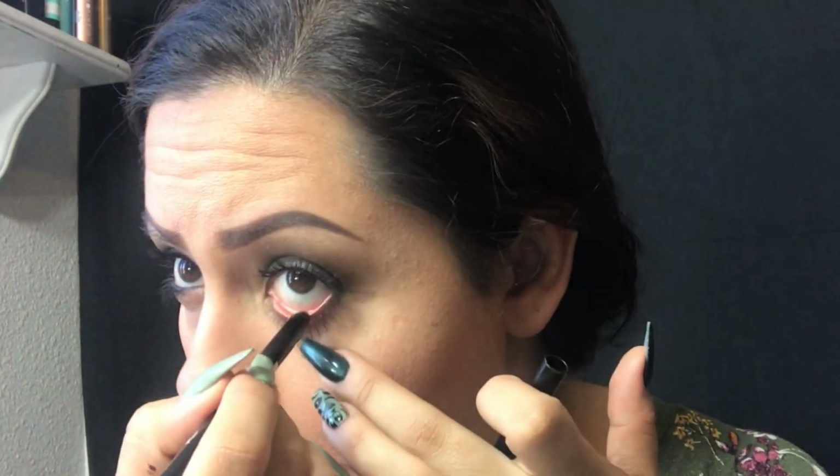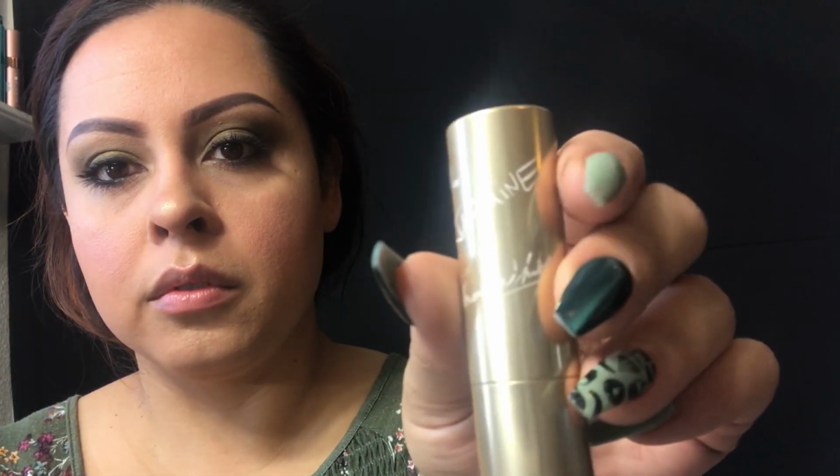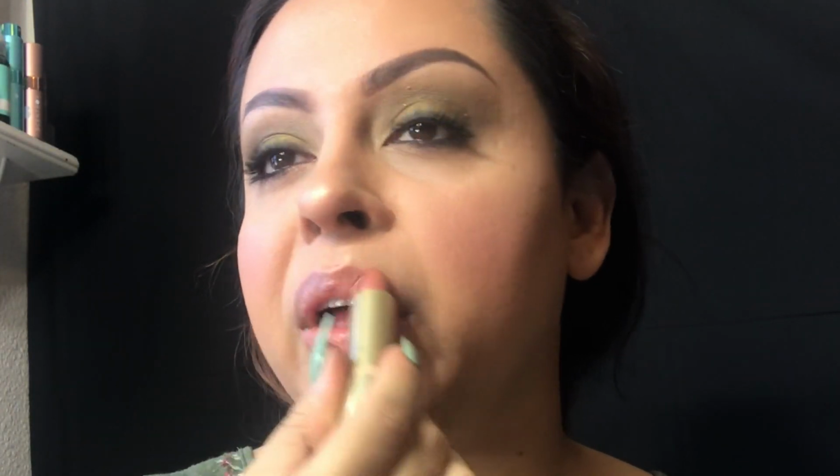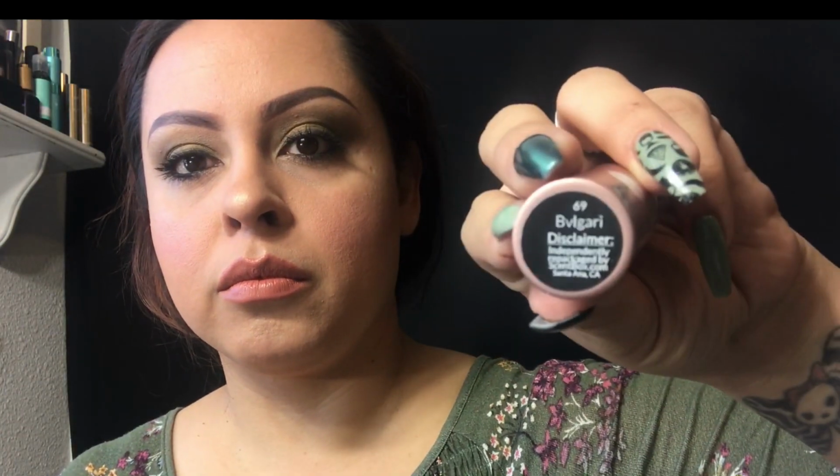And then I ended up deciding to go back in the waterline with the black color, just to emphasize it a little bit more. And then I'm using my favorite from ColourPop, the Disney collection. This is Ariel. This is my absolute favorite color, and just adding some of that. It's a very neutral color.